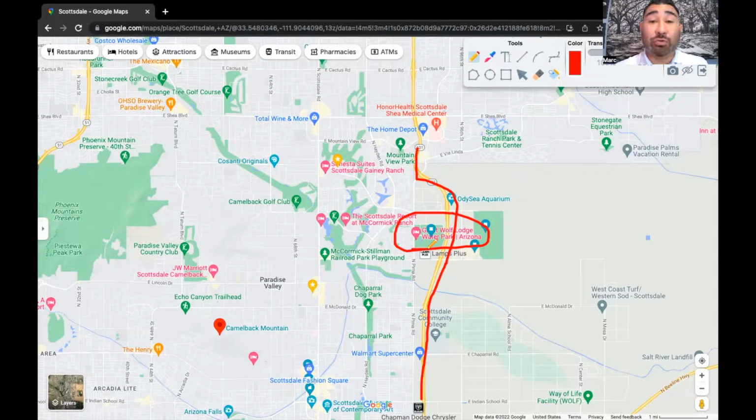accessible to its guests. Definitely check that out. Scottsdale Resort at McCormick Ranch is also a great place. This is where the McCormick-Stillman Railroad Park is. So if you, again, have children, or if you just like getting out and walking parks, check out the McCormick-Stillman Railroad Park. And it's right there in the heart of Central Scottsdale.